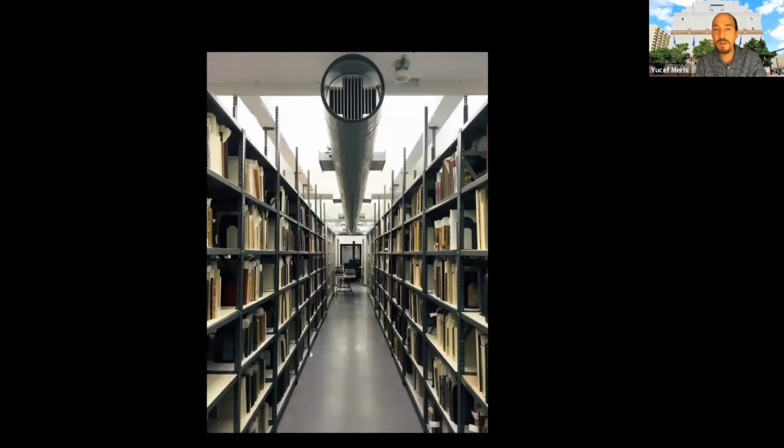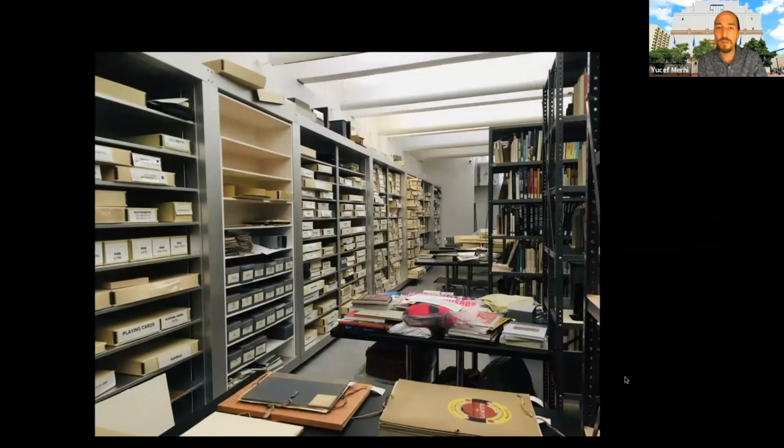This is the storage area, and it's very difficult to find images of the skeleton and the organs of our library on the public realm. So this might be the very first time that these images are seen here on the web.